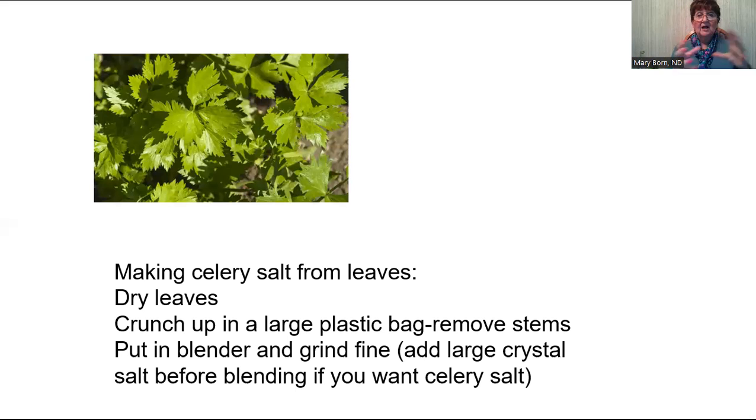Now, if you put it in a large plastic bag, it really saves on the mess. So you can put them in the plastic bag and just crunch it up, remove the stems, and then you put it in like a bullet blender. I prefer a bullet blender or a seed grinder or even a coffee grinder. But if you're going to use a coffee grinder, you might take on the flavor of the coffee. So I like to use the bullet, because then I'm not grinding coffee with it. And usually it'll clean up really good, and I won't have to worry about transference of flavors.